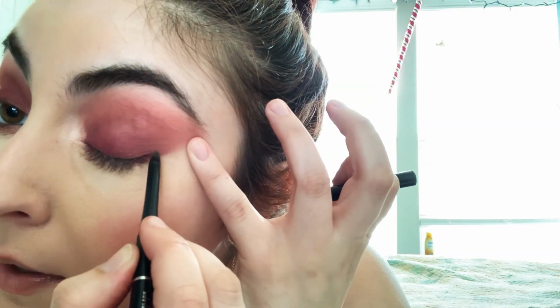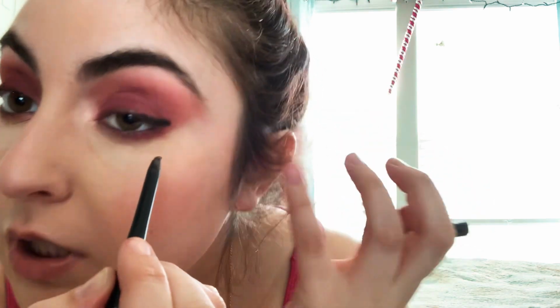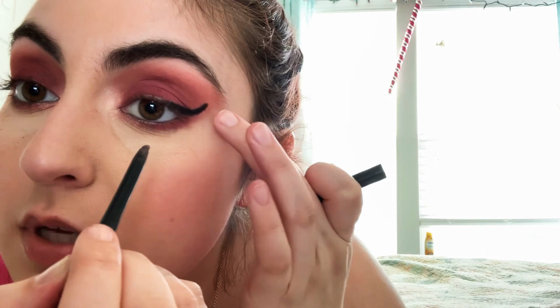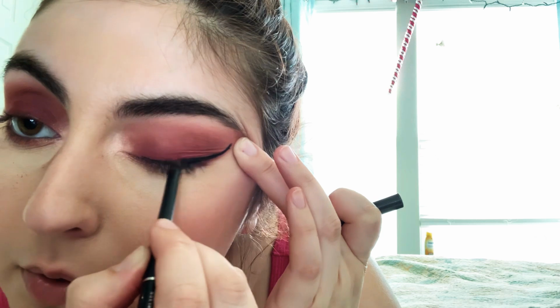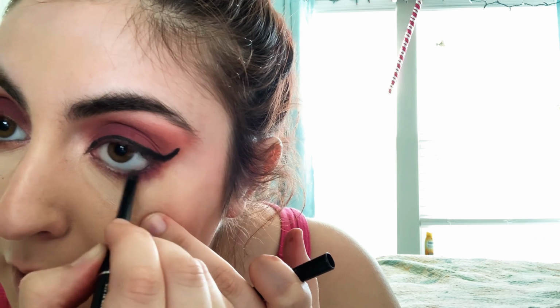You want to connect the liner where you naturally have a natural lash line. And I'm using L'Oreal Infallible to do this. I like to take my eye and kind of bring it out to do this part, and I drag it in, and this makes my eyes look so wide. And this is kind of what I do for like every photo, that my eyes look wide, you see?